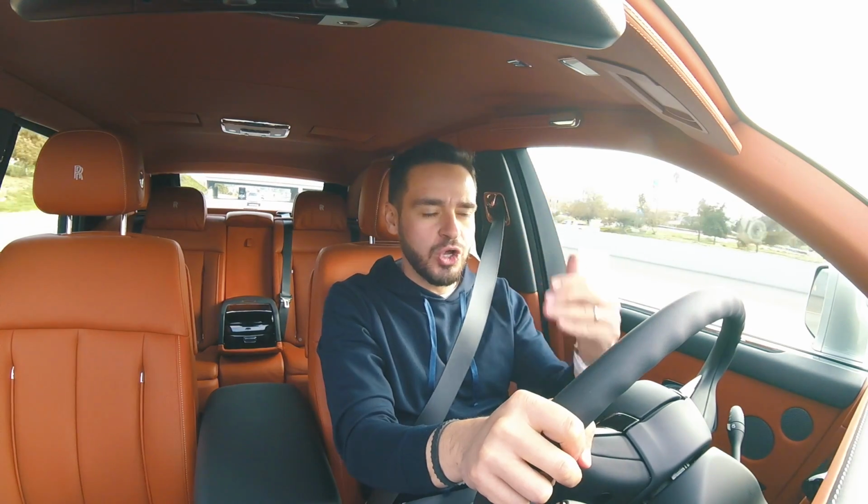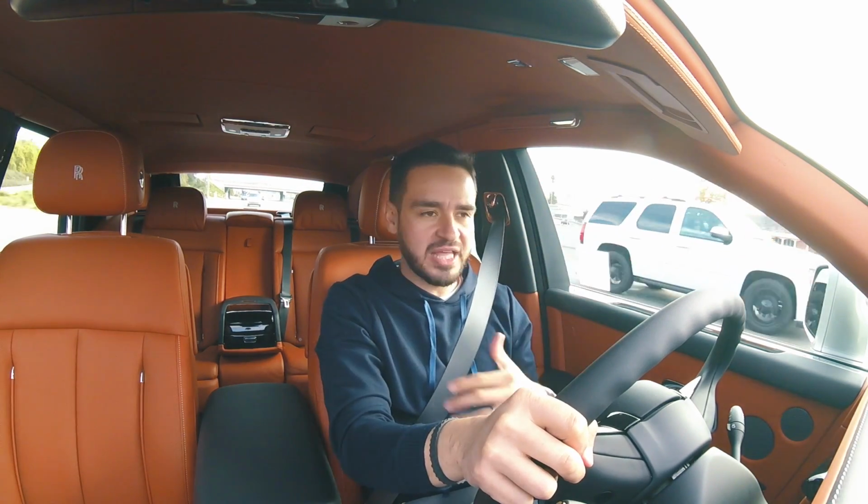It's so much more. So now driving the car is a whole different beast, and I think it's so important for us to understand what Rolls-Royce achieved here to go back and compare it to the old Phantom, like the one I had, for example. And let me tell you what the improvements were. So number one, obviously the biggest problem when you have a car that is this big, this heavy, is how big and heavy it is.